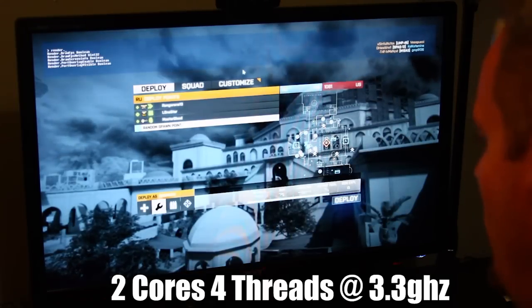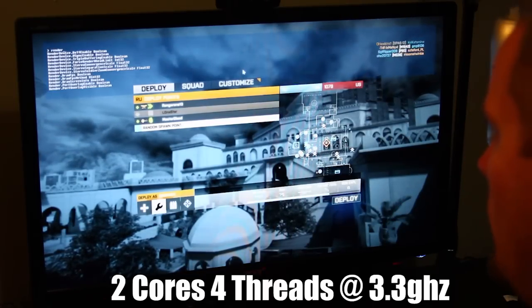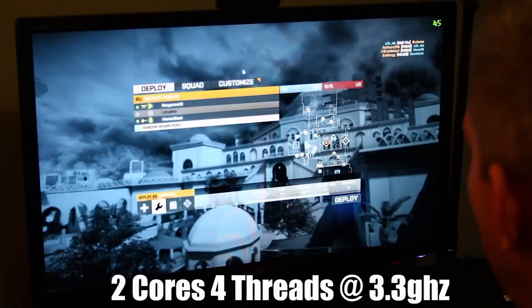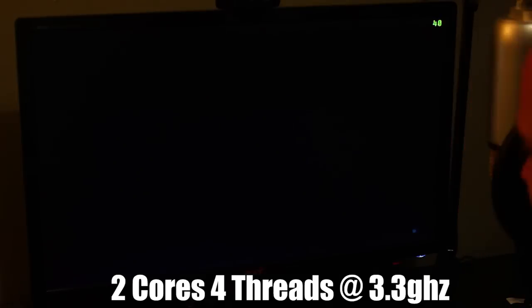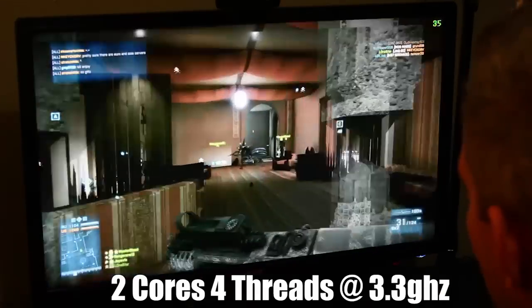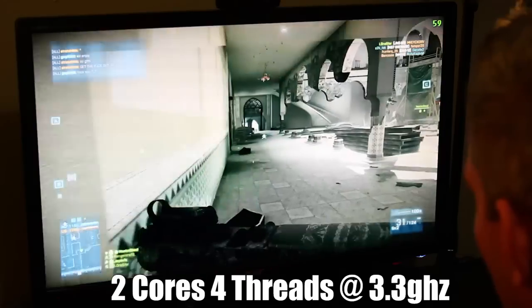Okay, so the game is loaded up. Let's go ahead and draw FPS on here. As you can see in the menu, we're now getting 46 to 60 frames per second-ish. Let's go ahead and deploy. As you can see, our frames per second have dropped down a little bit into the 30s and 40s, especially with all these explosions.